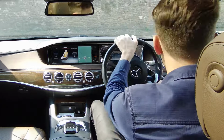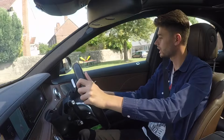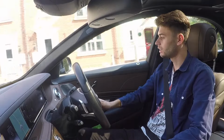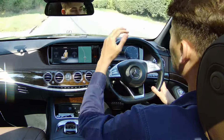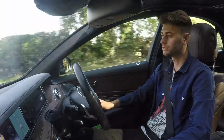Just at a junction now, gives you a good chance to check out the visibility, and I have to say it's very nice. There's a lot of glass house in here. You do have your 3-pointed star right up in front of you, so you can tell exactly where the front of the vehicle is. It's always handy to have.